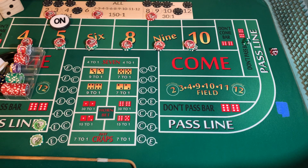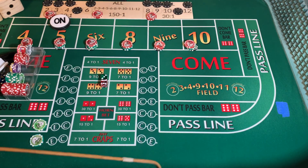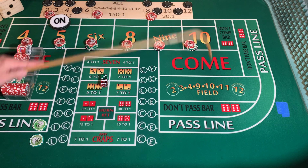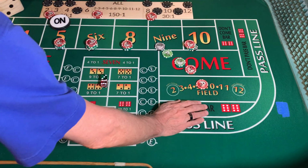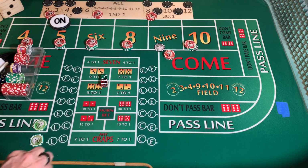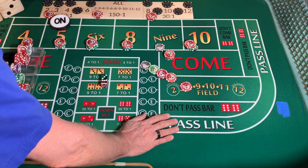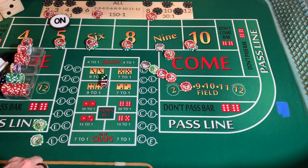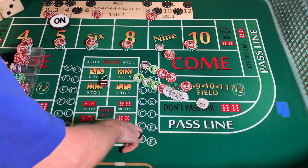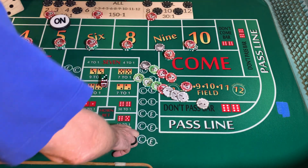Three, six, nine. Going to mark our 9. We have 160 on the 9. The 100 is going to pay 140. 60 is going to pay 84.